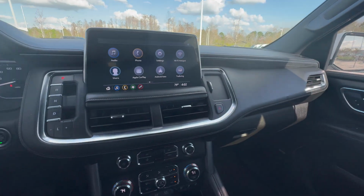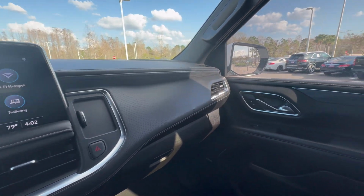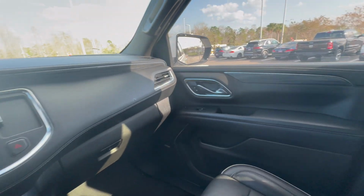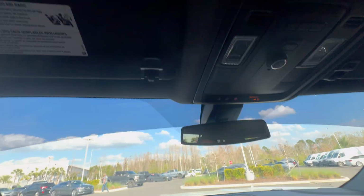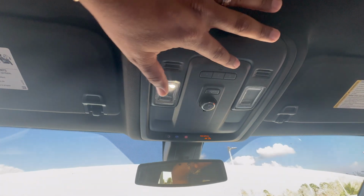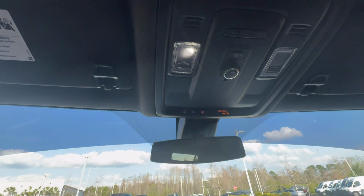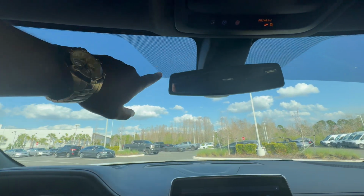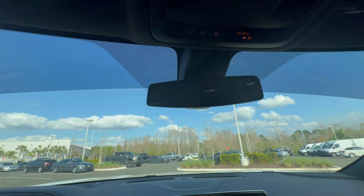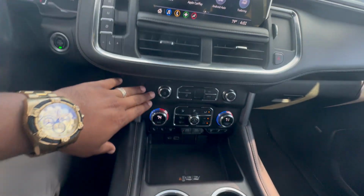Kind of nice. Leather soft touch material on the dash with the nice touch of wood trim accents throughout the chrome. And then up top you have the dome lights over here, that soft touch LED. Garage door openers, the opener for the rear cargo area up top. Of course, your OnStar. You have your auto dimming rear view mirror.